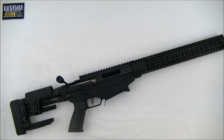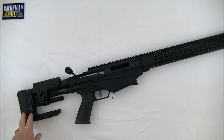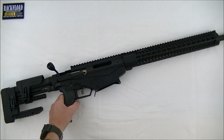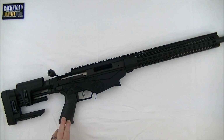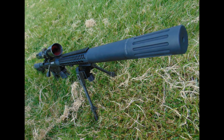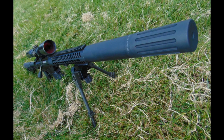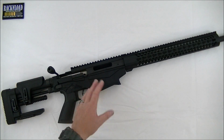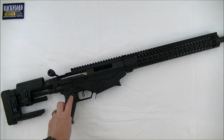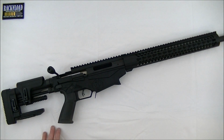A friend of mine, Alistair, runs Caliber Innovations here in the UK. He's making specific moderators for this rifle. That'll be another video that I'm going to do because I'm getting hold of some of them to test and review, so keep a lookout for that. When I have done that video, if you're watching this obviously way in the future from when I upload this, I will put the link to that video in the details of this video as and when I've done it.